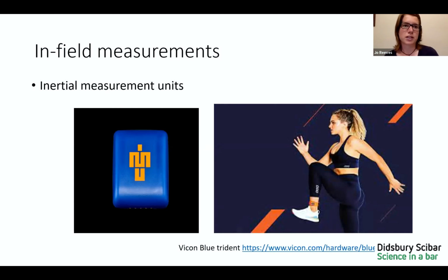And there are a few other options we can do for in-field measurements. So if we have an athlete running around a track, or even, I've had a colleague who's recorded measurements in park runs and given people what's called inertial measurement units. And these have accelerometers and gyroscopes in them, and they can record people out in the real world, if you like. So this is a big move in human movement research at the moment, to use wearable technology. And this example from Vicon, there's the Vicon Blue Trident, and these are even waterproof, so it increases the amount of things you can do with swimming and whatnot.